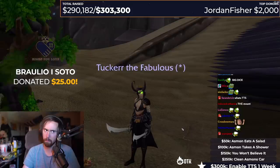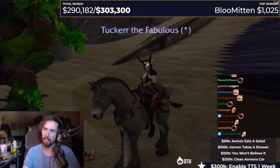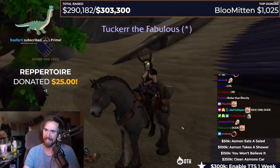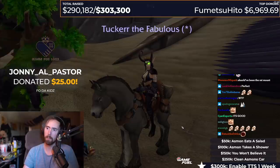You got on a fucking donkey. You got on the fucking pack mule from Arathi Highlands Rares, from that disgusting little kobold hiding in the mine. And you decided to get on a motherfucking donkey. Maybe she's the girl from the clip that got Forzen banned.